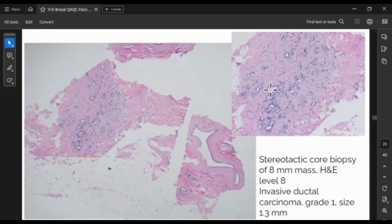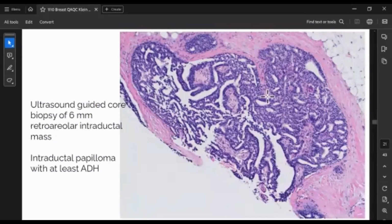And here we see it at higher magnification. It's just over 1 millimeter, so technically not microinvasive anymore. Low grade. We were able to do biomarkers because we had saved ribbons between the levels. And so she had this diagnosis of this tiny little invasive carcinoma. Well, maybe it's bigger, maybe they just got the edge of this 8 millimeter mass. We really don't know, but we have a little bit of invasive carcinoma.